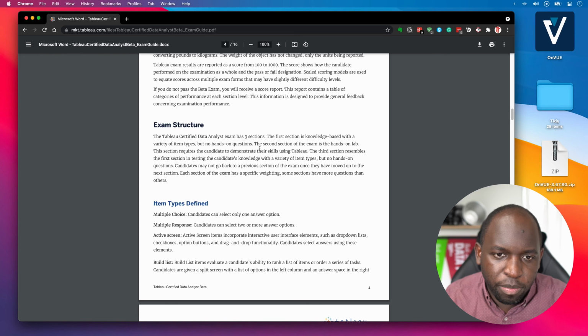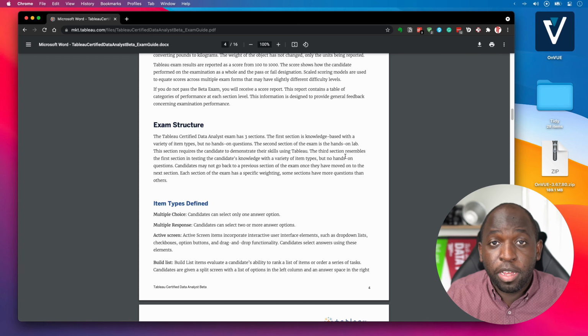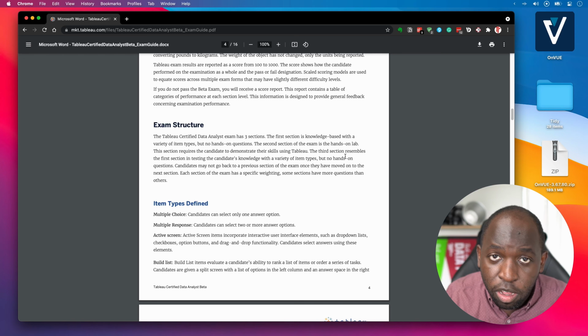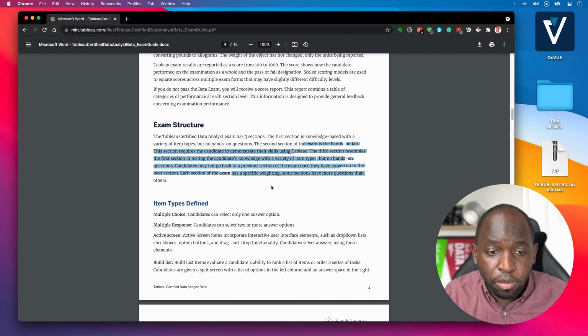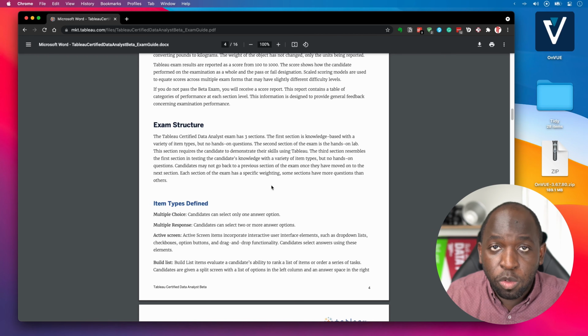I can't remember off the top of my head. But nonetheless, this was really, really interesting because it forces you to mark that section complete. And once you've done that, you can't go back. So it's actually called out here, in pretty clear detail, that that is what's going on. And so time management is important.